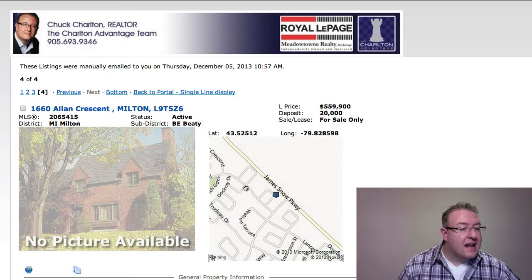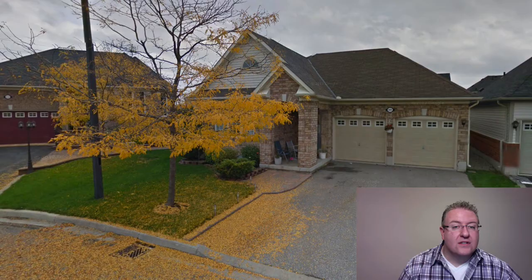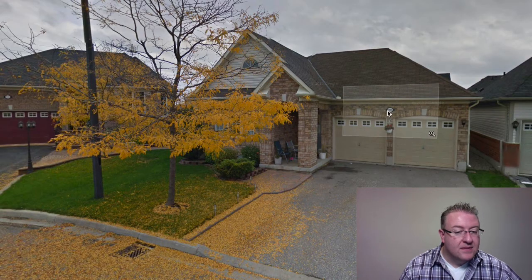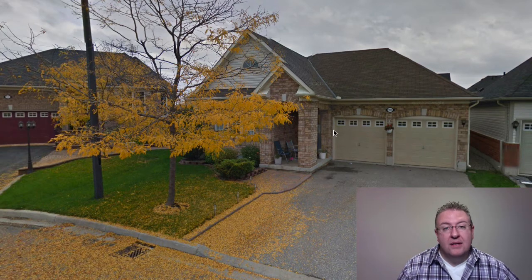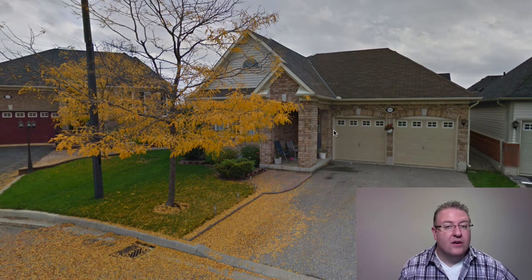And then finally we've got Allen Crescent, which is a bungalow. I'll show you a picture of it actually. So I looked it up on Google Maps. And so here it is. So Mattamy built one little street on Allen Crescent that's filled with bungalows. And this is something that's like a unicorn. You just don't see them very often.